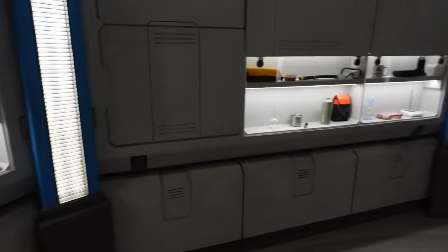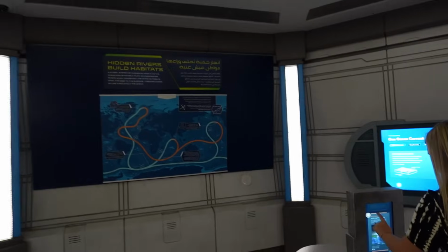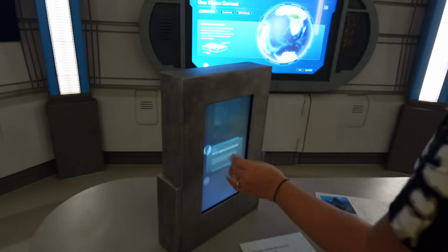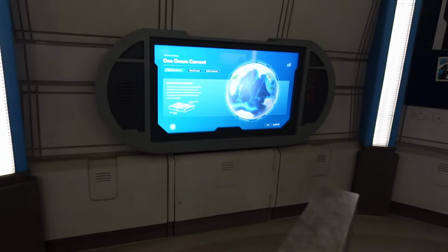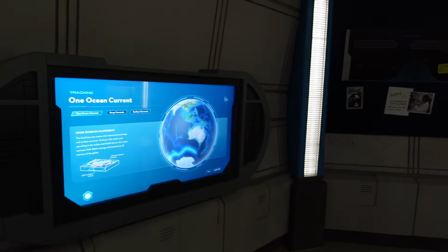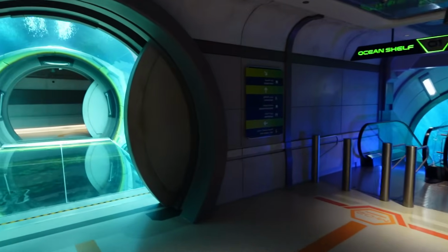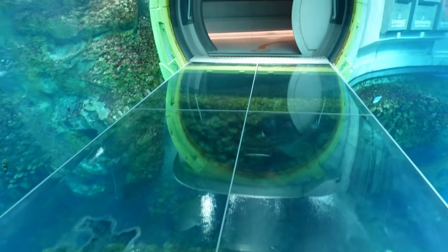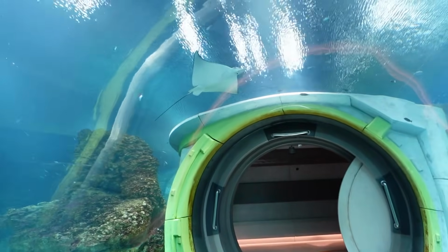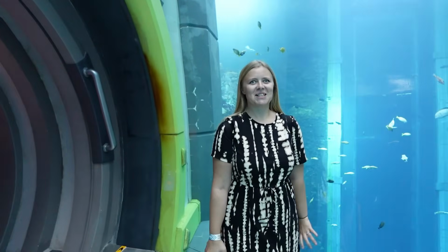Kind of feels like you're in an actual research station walking around here. Hidden rivers build habitats. Charlotte's looking at all this information. I like how interactive it is, like having the little interactives is great. I like the music as well. Seems like we're gradually meandering down. Oh, that's cool. That actually goes round the escalators. Look at this. This is the best aquarium I've ever seen. And we said that the other day in Dubai, didn't we?